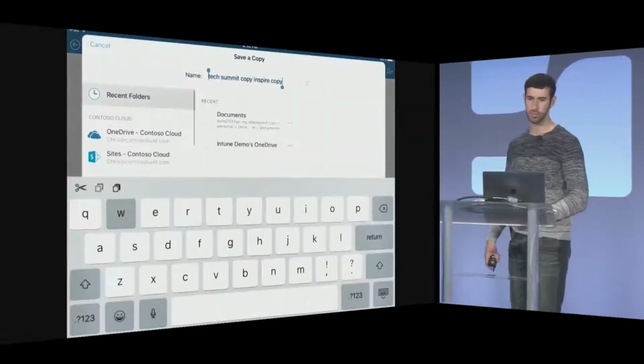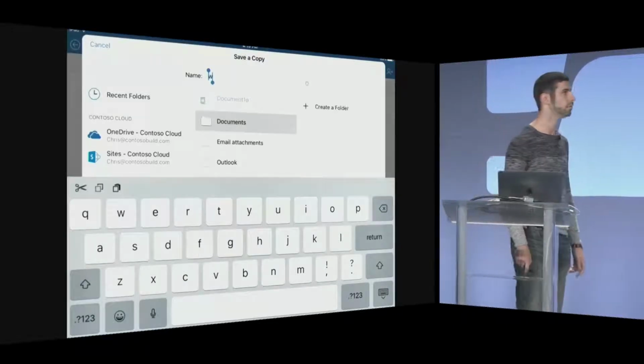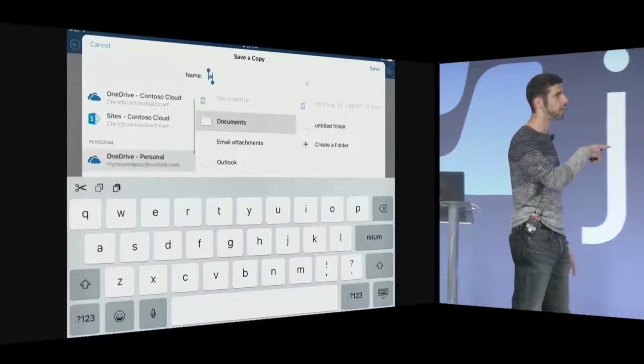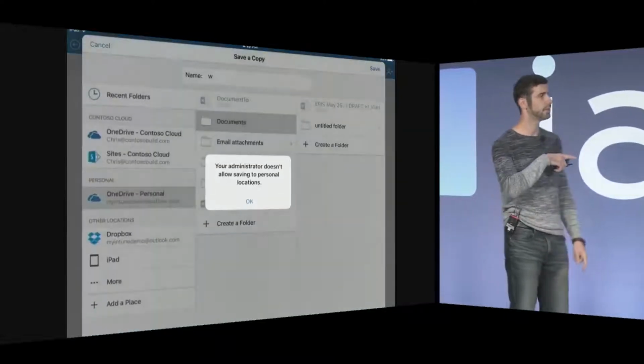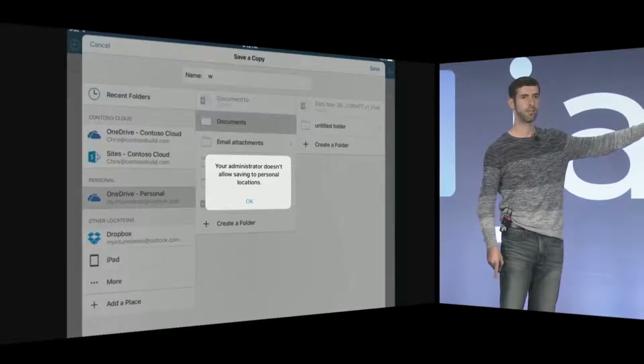And for Windows 10, we leverage the Windows platform technology to protect data. The thing here now, if you try to save this file now, you'll notice that that operation is not allowed, because I'm trying to save this to my OneDrive personal.